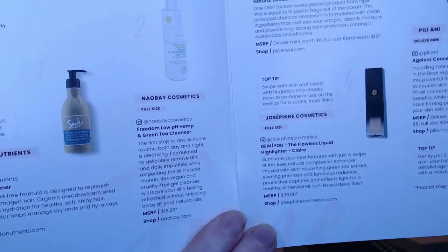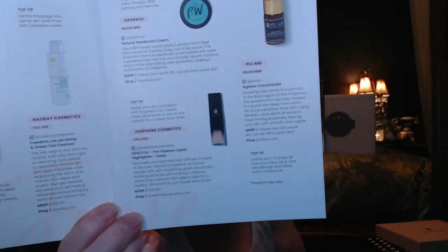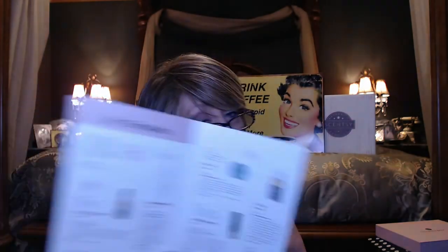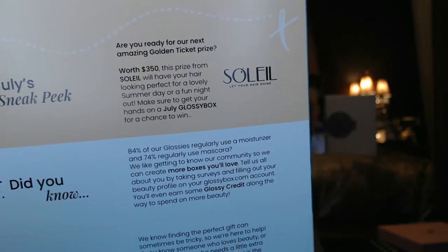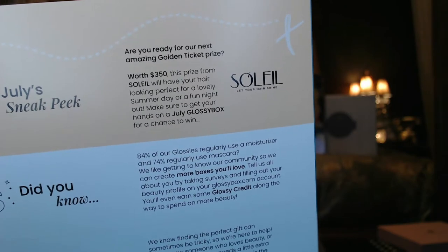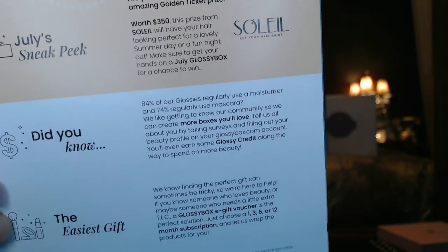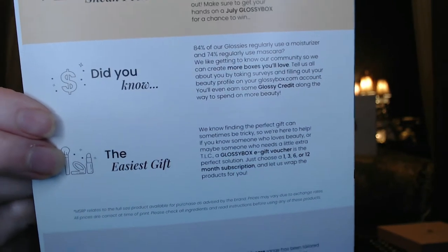The thing about their pamphlet is, they do tell you the MSRP, they tell you a little bit about the products, maybe how to use them. The back is going to tell you a little bit of a sneak peek for July's box. There's a golden ticket, so someone could win $350 worth of a prize. And it tells you how you can even use this as a gift for someone. So just really, really fun.